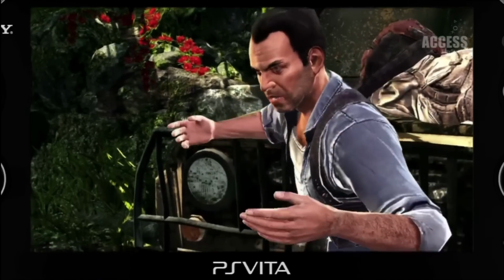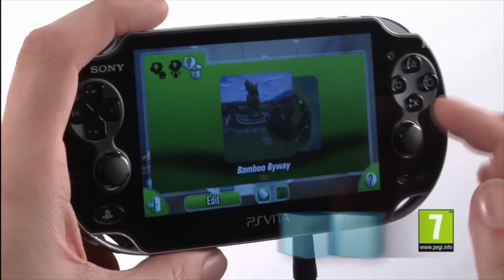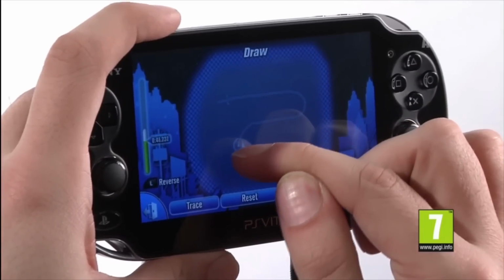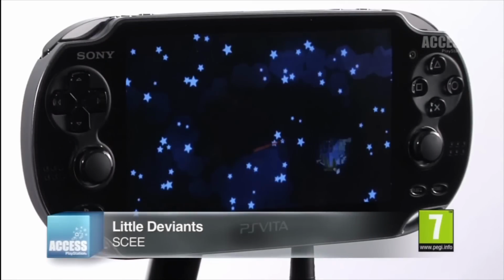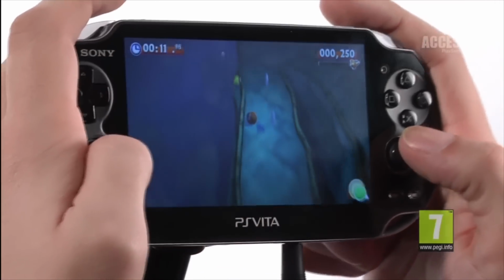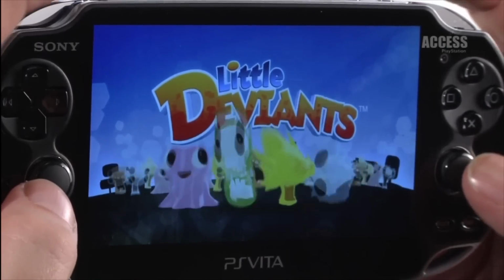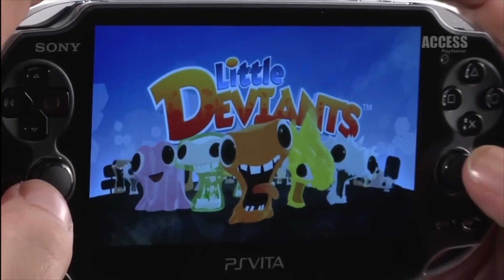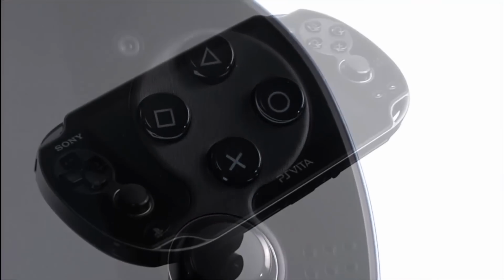Yeah. Other gaming highs include the even better on Vita Mod Nation Racers Road Trip, where the ability to customise everything and draw rude shapes literally is at your fingertips, and the charming delights of Little Deviants, a collection of irresistible minigames that make sterling use of Vita's rear touchpad. And those are the cutest blobs of goo we've seen since that Robin Williams film we can't remember the name of. Impressive stuff, but it barely scrapes the surface of Vita's launch lineup.